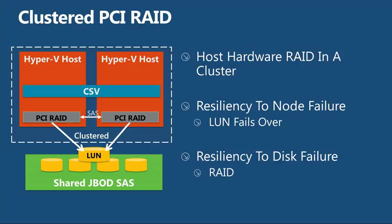One of the things that we've also been working on with vendors is a concept that we call cluster in a box. This is something we are expecting to see come out to the market soon, where different OEMs will sell one piece of metal, one chassis, but inside it, it's actually going to have two servers and clustered PCI RAID storage on the back end. So you'll be able to get a single unit that you put in your rack, you connect the cables at the back, and it's now a 2-node Hyper-V cluster in a box.